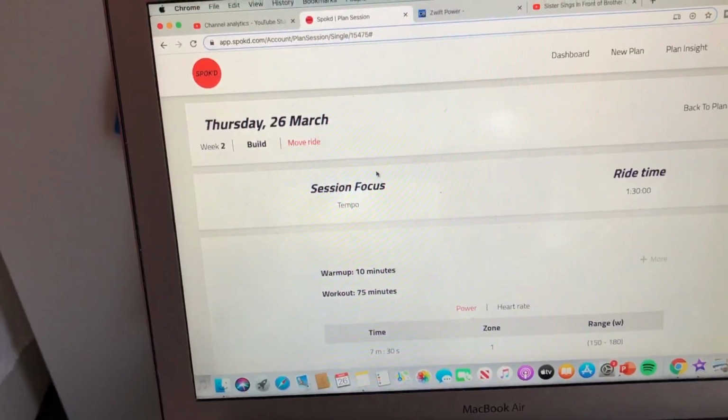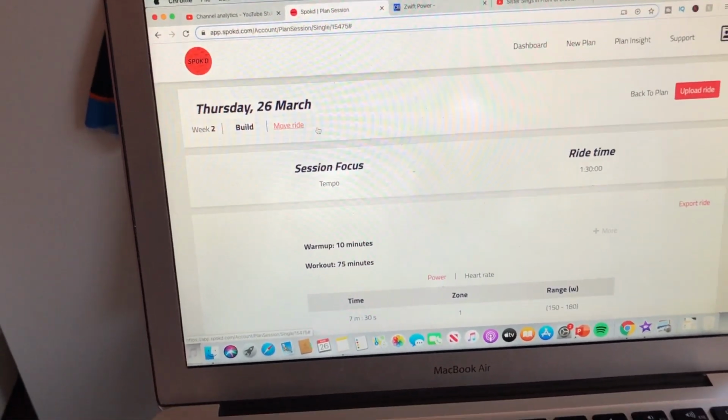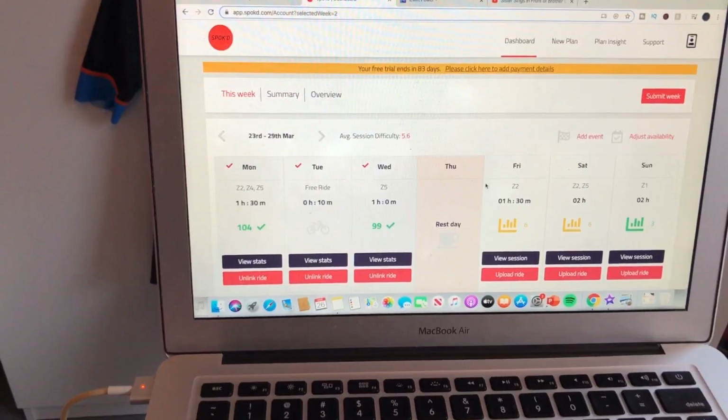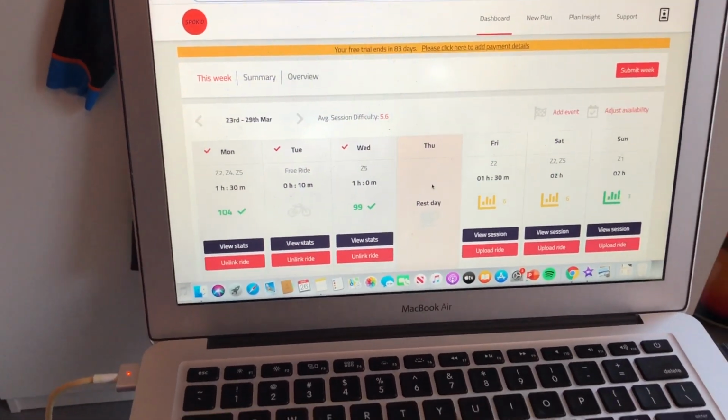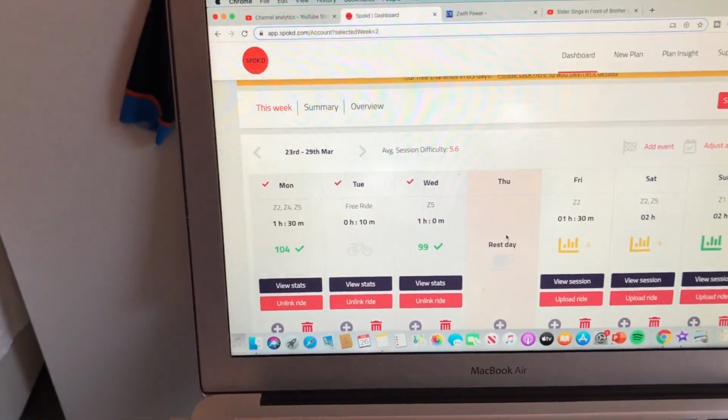Hop on Zwift, and just before that I need to sort out one thing on the training plan. This is actually what I had planned today, but I'm going to be moving it to tomorrow. What I really like about this training plan is how flexible it is. There we go. Today is supposedly a rest day.